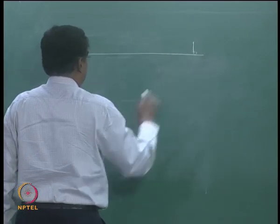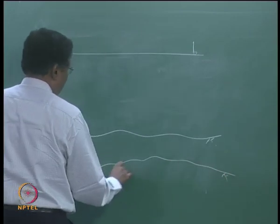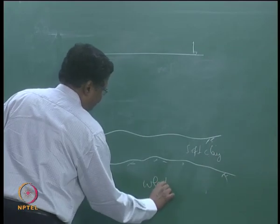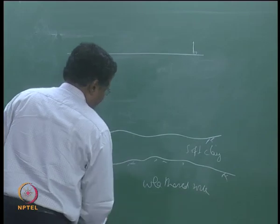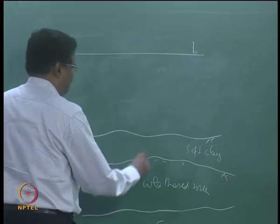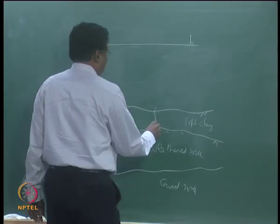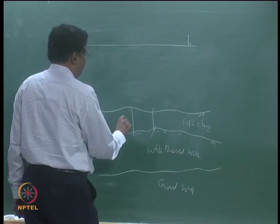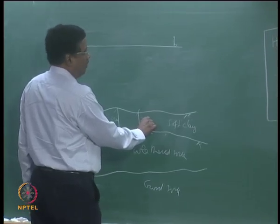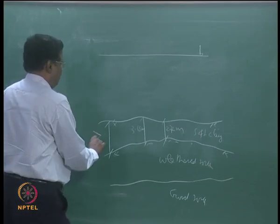This water level is this, your bed level is something like this. Then we have some level going like this. This is soft clay, then we have weathered rock. Then it goes like this, then we may have a good rock like this. So this depth at places where the piles have fallen down is about 3.65 meter. Where the liners have got tilted is about 2.72 meter. Where no failure has taken place, it is greater than 5 meter.